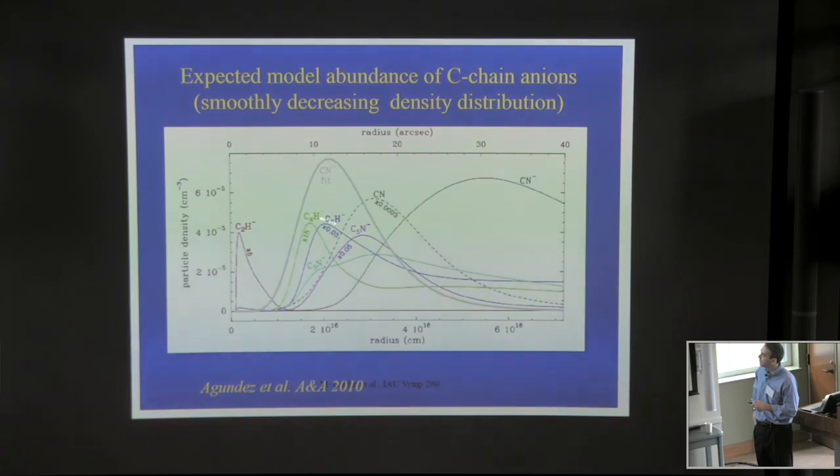and using, in this case, a smoothly decreasing density distribution. But you see most of them are thought to peak at this typical kind of circumstellar distance, which I've already indicated here. C2H minus is only thought, if it's formed, to form very close to this central star because of perhaps reactions with H minus. And this is a calculation for CN, where CN is peaking, and then where they thought, or we thought, CN minus was going to peak, and shown here is where we believe, based on the data, it actually is peaking. So it's peaking much closer into the central star than originally expected, and it's closer in than the radical.